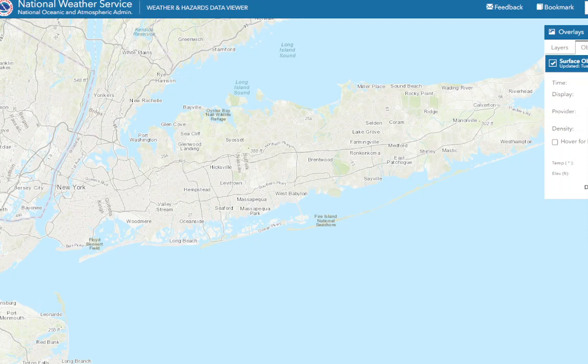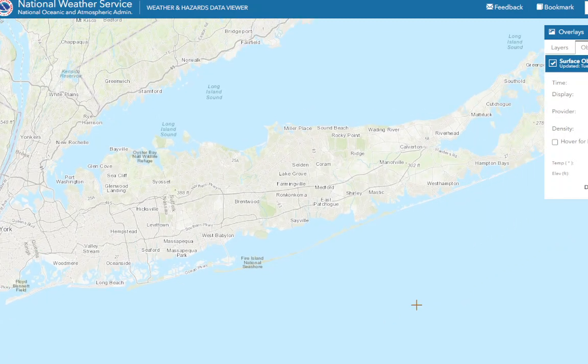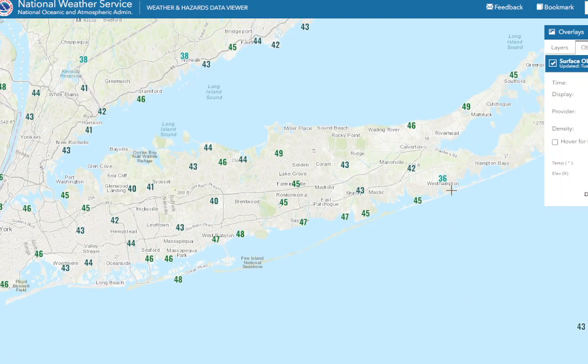Looking at the lows, we got some of them here. I wanted to see if West Hampton got down to 36, but most everybody wasn't as cold this morning, with generally lows in the mid-40s.